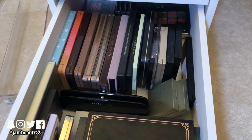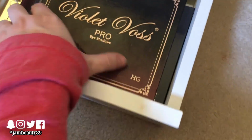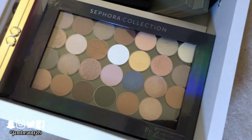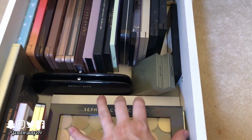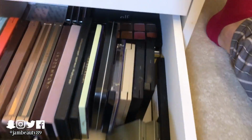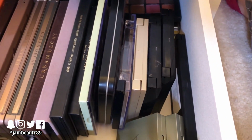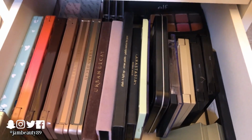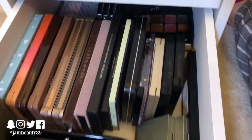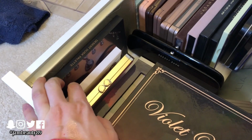Okay, so we've got it all organized into there. I've got it so that my singles are easier to get to because I feel like they were lost in the back. And I put some palettes back in the back that I've been using for a long time, like some of those drugstore ones that I've had for quite a while. I know how I feel about them. So I want to keep them for the time being, but I don't need to reach for them every single day.